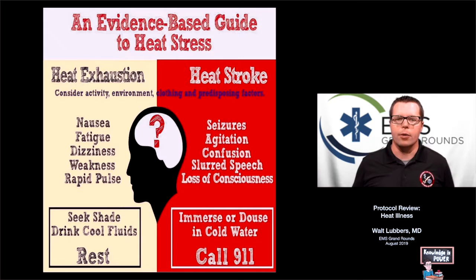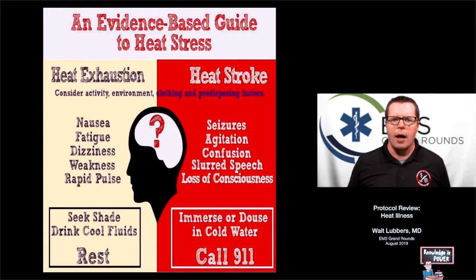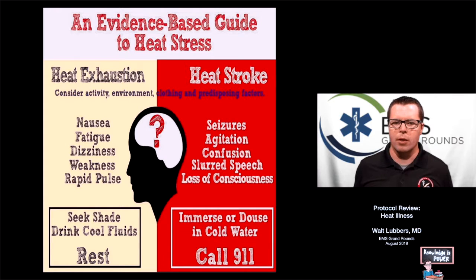If you want an easy-to-read infographic for this, it comes from the RAW Medicine guys, rawmedicine.org. Check them out. They have some good stuff, a good podcast on austere medicine and care outside the normal bounds of where we think of delivering care. They say the same thing I said here: there's heat exhaustion, which is I'm a little hot and I feel bad, versus heat stroke, which is true altered mental status. And any kind of altered mental status plus elevated temperature gives you heat stroke that has to be dealt with quickly.